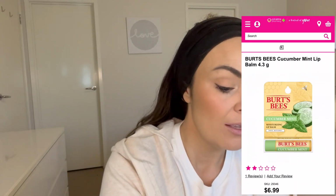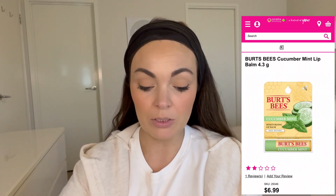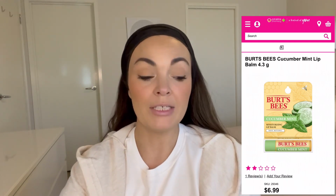Also, throughout this, I've been trying to add a bit of lip balm. If I'm going to work, I'll just stick to a lip balm. I'm not fussed at work with lips. I don't need a lipstick or lip gloss. If I have a day off, I'll pop on some lippy or a lip gloss or something like that.